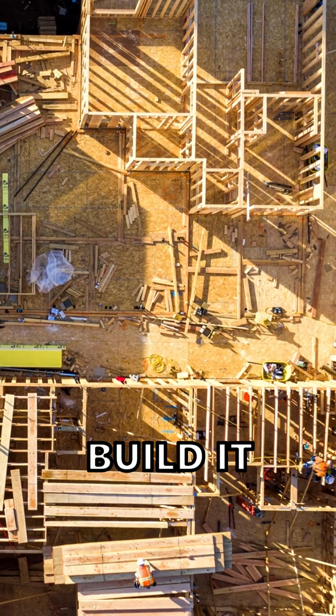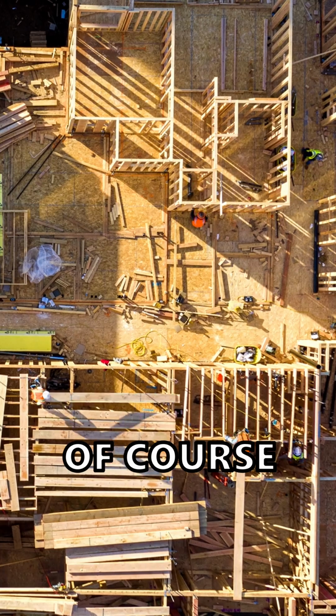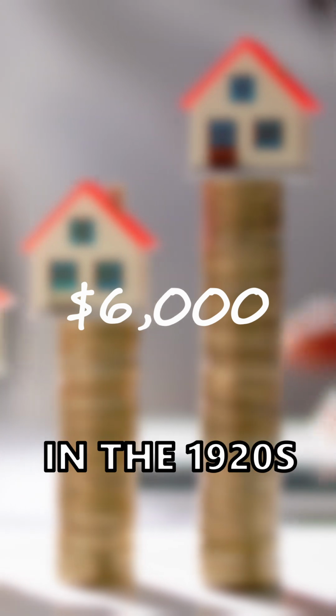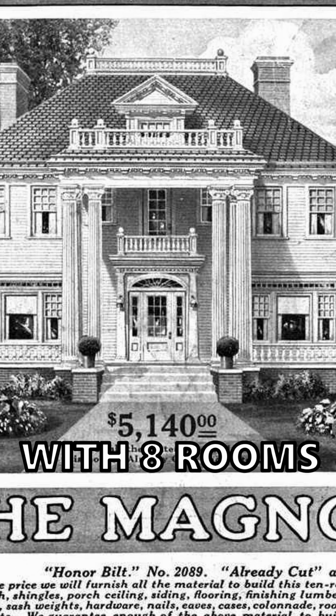If you didn't want to build it yourself, Sears would actually send a crew to assemble it for you for a fee, of course. The original do-it-for-me plan. The most expensive model, the Magnolia, cost around $6,000 in the 1920s, which is about $100,000 today. It was a Southern colonial mansion with 8 rooms and a wraparound porch, super fancy.